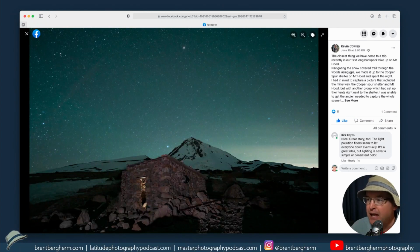All right, this image from Kevin Cowley. The closest thing we have come to a trip recently is our first long backpack hike up on Mount Hood.